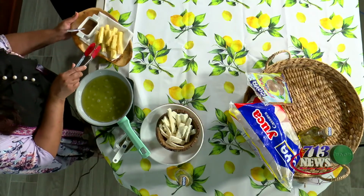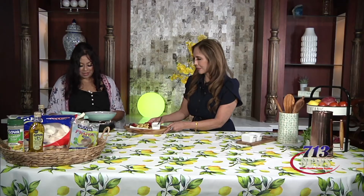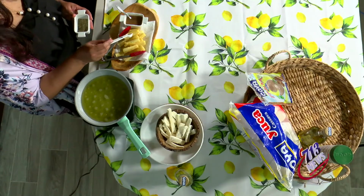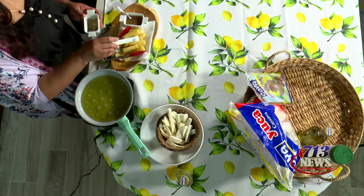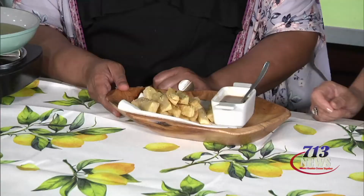Okay, so these are ready, and I will also add a little bit of the Szechuan salt. Szechuan? Yes, Szechuan from Goya, to kind of sass it up. Just a little bit. Ooh, yummy. You could also do salt and red pepper. That's how we would serve it. Salt and pepper, either way, everything looks really delicious. It's ready to serve.